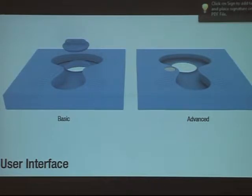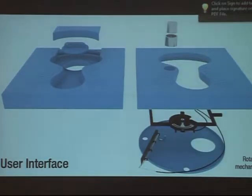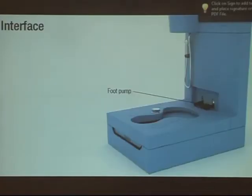Of course, for the basic toilet, you would need a lid. It's also a cost question. You see that the more advanced squatting pan is more complicated from the technology side, but actually it's just a rotating mechanism.